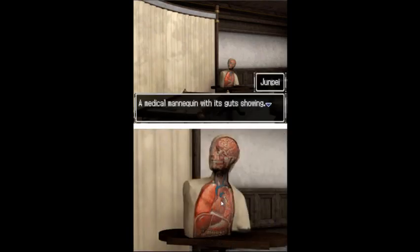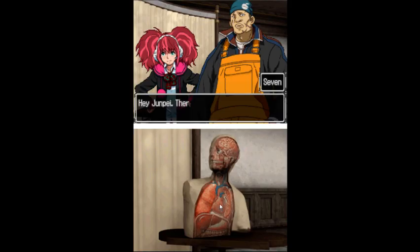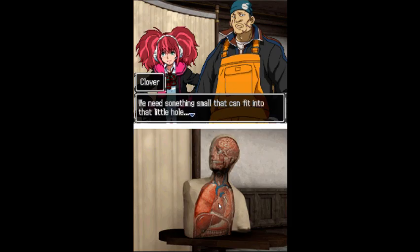A medical mannequin with his gut showing. Yeah. Gross. Hey, Junpei. There's a slit in this thing's chest. There is. There's something in there. Maybe we can get it out. Oh yeah. Damn it. Stinking thing won't budge. It's stuck. I guess you can't just use force on this one then. We need something small that can fit into the little hole.